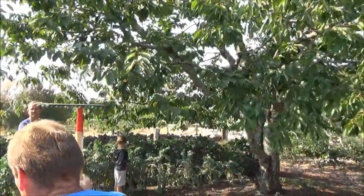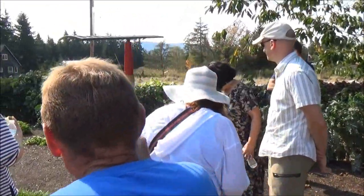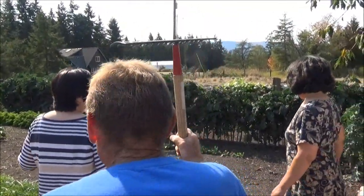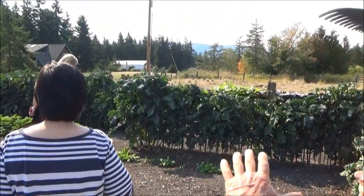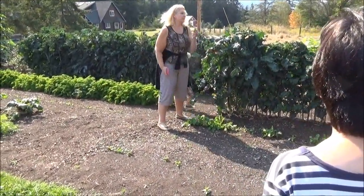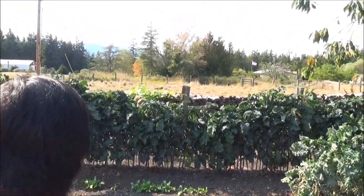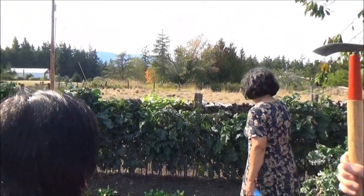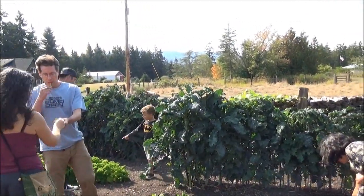Does anybody like arugula? Yes. Go over there and pick a leaf. When I say a leaf, you'll hold on to it, you don't pull the whole plant up. But I want you to sample things and taste the difference between what you've eaten in the past and what this is. See, like arugula? Go pick one. A leaf.